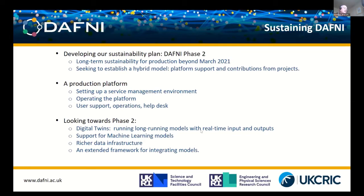And looking forward to a phase 2 development program, additional work for digital twins, for example, maybe specific support for large machine learning models, a richer data infrastructure informed by the ontological work that we've been doing, and extending our framework for integrating models and doing multi-systems modeling. Again, particularly the OpenClim project is driving some of that work on building a framework.